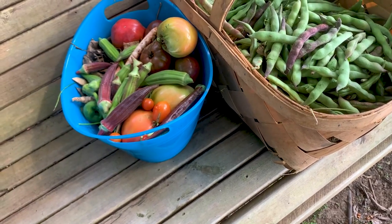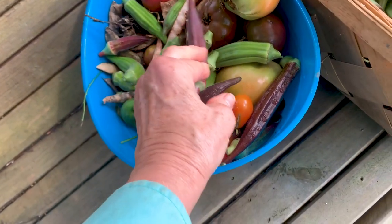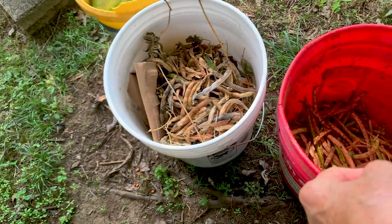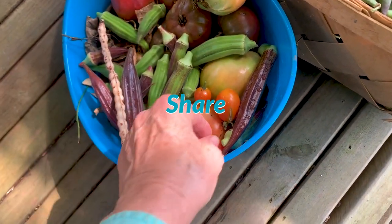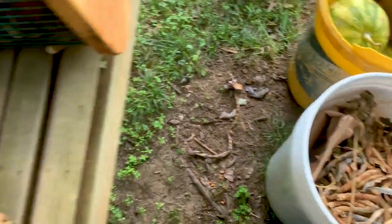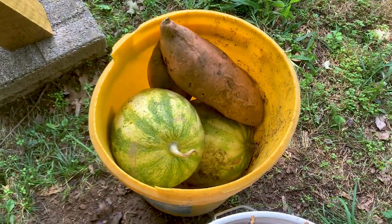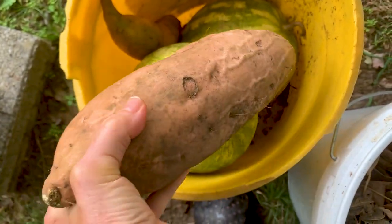Okay, it is September 24th, and I've got a few little pieces of okra. I think these got in the wrong, these are those peas. Got a few tomatoes in here, and I've got a lot of, where are they? Oh, yeah, these are the lima beans. Got a lot of limas to shell. Got two watermelons and the monster sweet potato. And one more sweet potato.